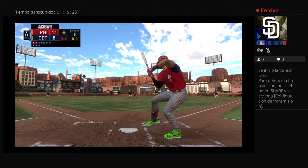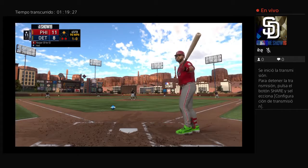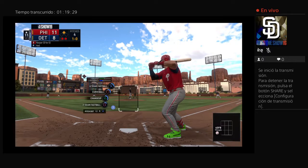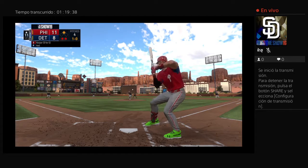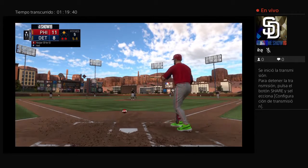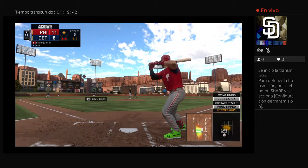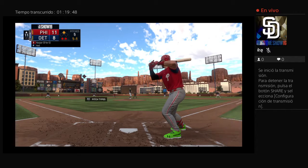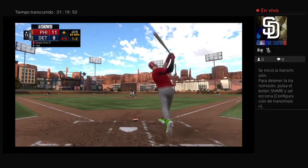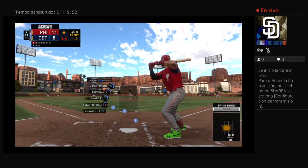Here comes the first pitch. And he lays off there, 1-0. Ready with the 1-0 pitch. Swinging, a ball hit on the ground, but a foul ball, 1-1. The 1-1 is swung on and missed, and that's strike 2.